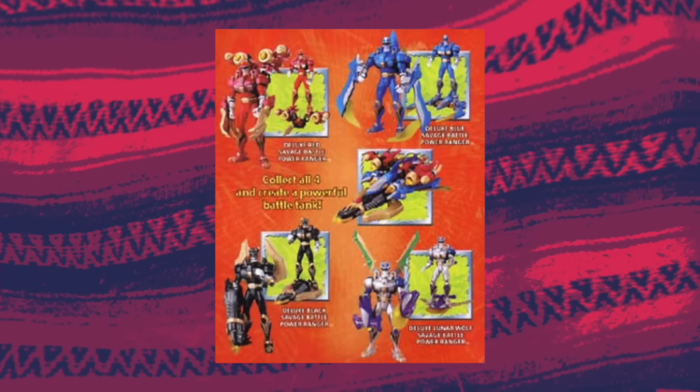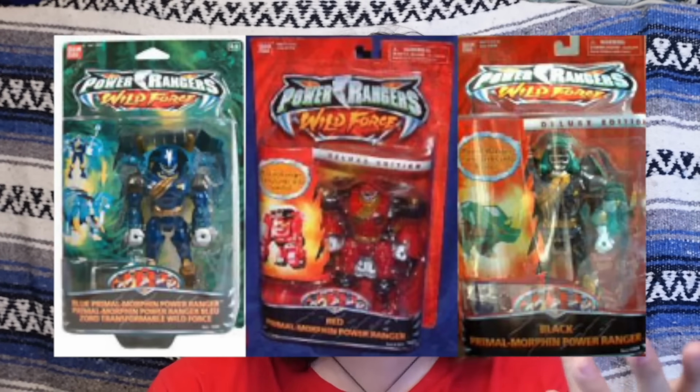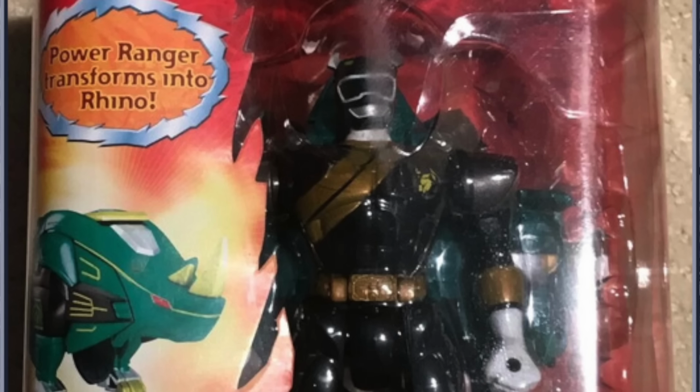Sad, I know. For Power Rangers Wild Force, of course we got the Rangers transforming into animals, as well as these Battle Rangers with animal-based weapons that all combine into a tank. They also have these bulky Rangers, which has the Rangers turning into their individual Zords. The Black Ranger turned green, by the way. So I think we're getting the gist of it.